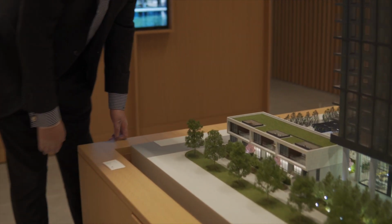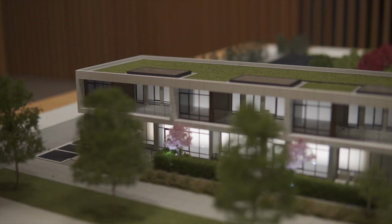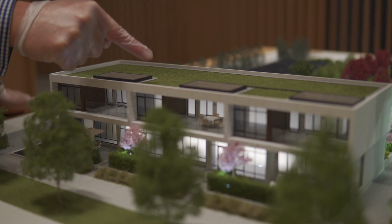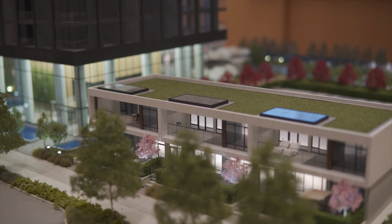Come over here, check it out. So these are the townhouses. This is six only, very limited edition. Check this out, never seen before in a townhouse, a sunroof. So you're still covered, yet you're still gonna get light into your balcony there.